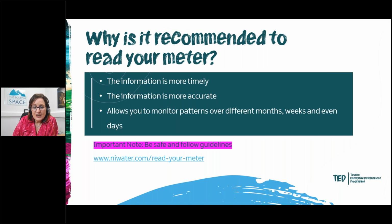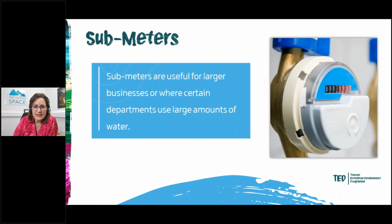Important about reading your meter is to be safe and follow guidelines. There are guidelines, you can see the link there to niwater.com on how to read your meter. Once you know how to do it, it's fine, but just make sure you're taking all the proper precautions and following the guidelines on this.